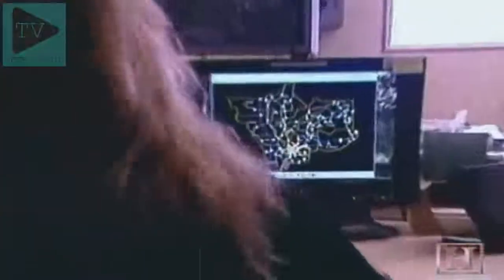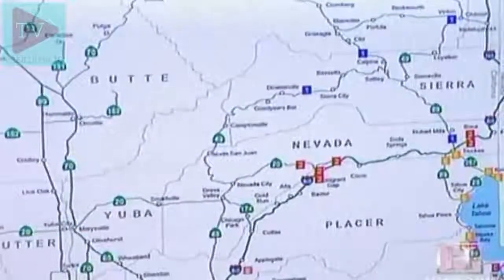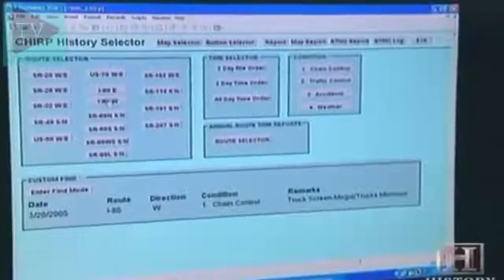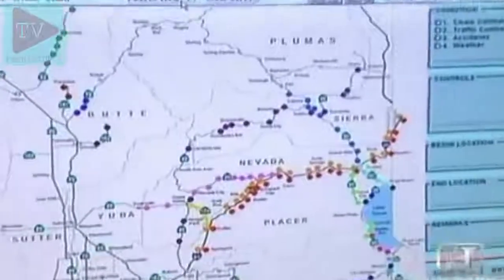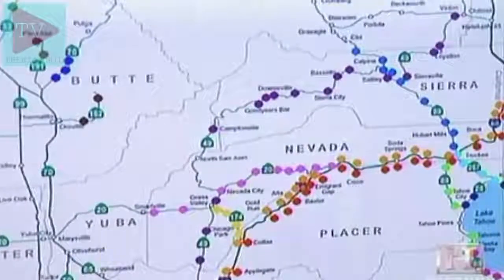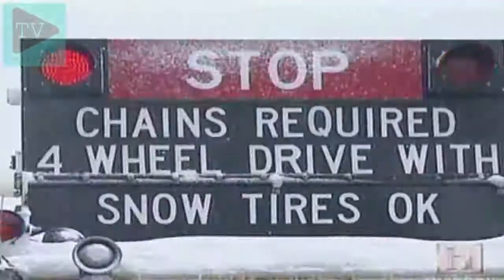Kingvale Communication Center acts as headquarters, ground zero for collecting information and coordinating the response. Its direct feed satellite downloads real-time data on the current snowfall and road conditions. This is our CHIRP system, our California Highway Internet Reporting Program. What that does is it gives real-time internet access to the public as to what's going on on Highway 80 regarding the chain control from point A to point B.